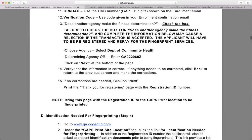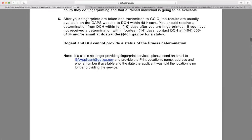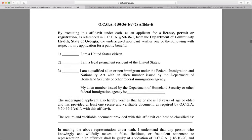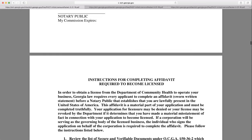There's an affidavit that you need to fill out and have notarized. Very important to have it notarized, and that will be sent into the state. So that's the document that you have to physically mail in. This is talking about U.S. citizenship and things like that. So here's the affidavit that I just mentioned, right?